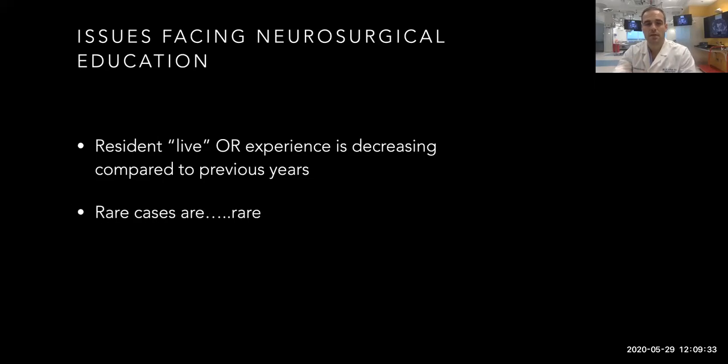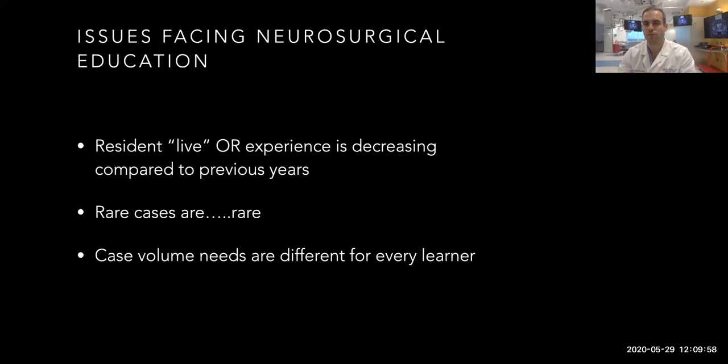these really tough cases. And the problem with this is that rare cases are rare. Neurosurgical incidence of diseases are on the more rare side compared to the other surgical subspecialties. If you're interested in general surgery, you're going to take out 1 million gallbladders. But if you're doing neurosurgery and you want to do scoliosis, you may only see 5 to 10 scoliosis cases in your whole residency. And the case volume needs are different for every learner. And this is something that I've learned over the last 10 years of doing this, is that some people are going to need to just do 1 and then they're going to be great at it. Other people are going to need to do 100 and be great at it. So neurosurgical training and surgical training in general is really tailored to just a broad audience. It's not individually tailored to the learner.